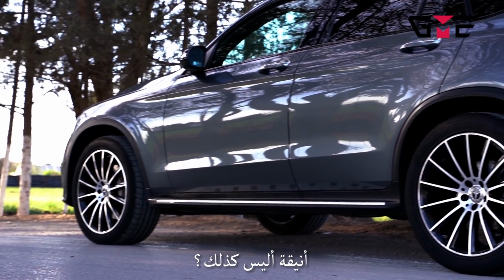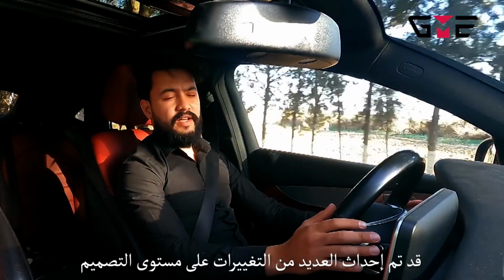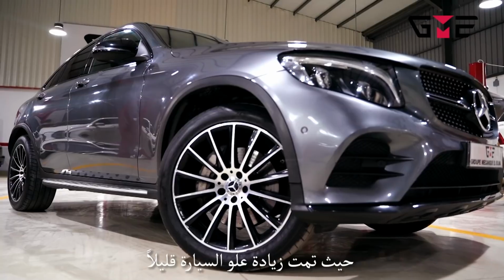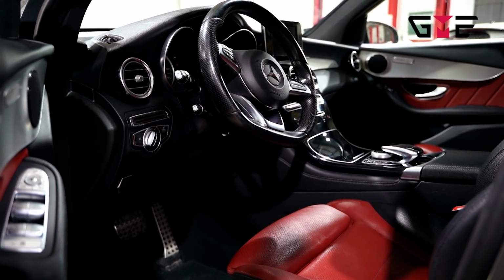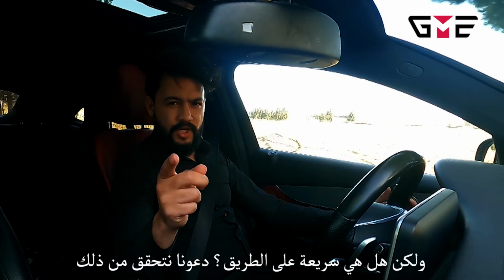Quite posh, isn't it? Now, so many changes have been made design-wise. The height was slightly increased and the interior was upgraded too. Now, is it fast? Let's check it out.